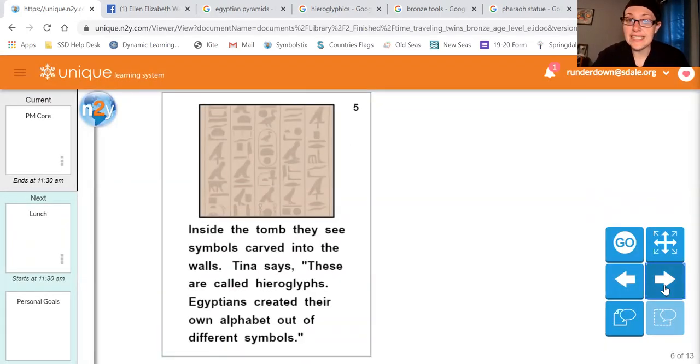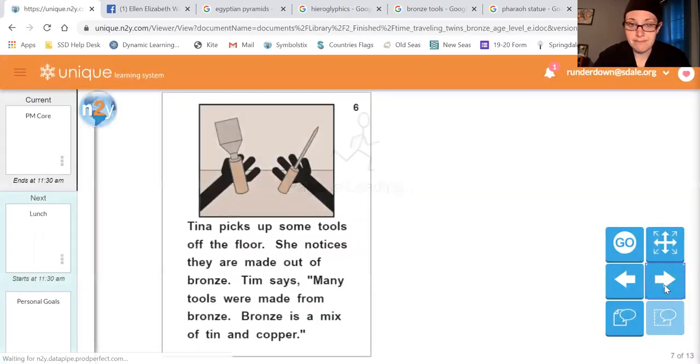Inside the tomb, they see symbols carved into the walls. Tina says these are called hieroglyphics. Egyptians created their own alphabet out of different symbols. Tina picks up some tools off the floor. She notices they are made out of bronze. Tim says many tools were made from bronze. Bronze is a mix of tin and copper.